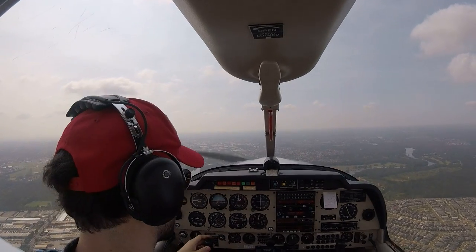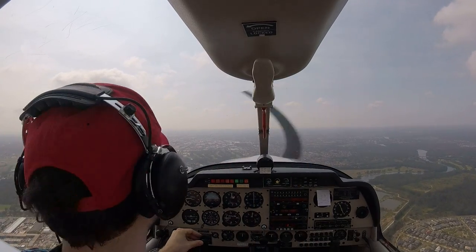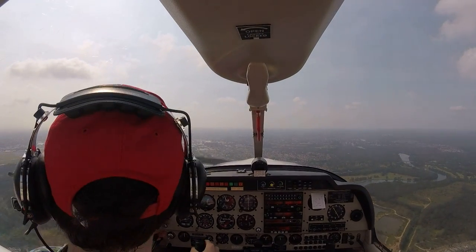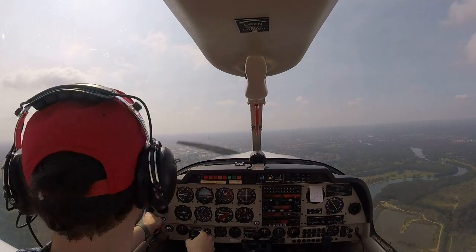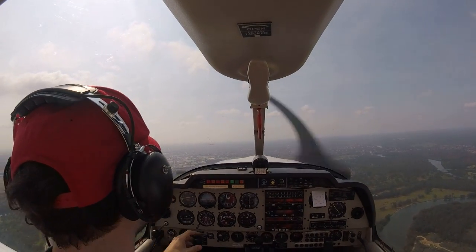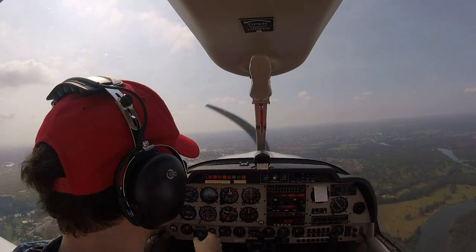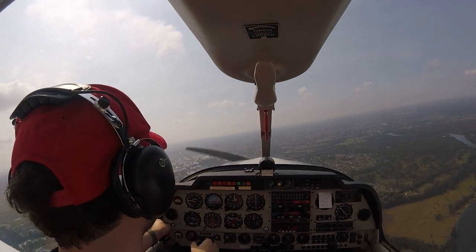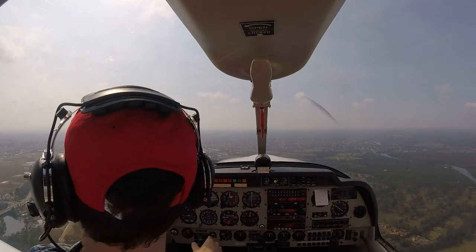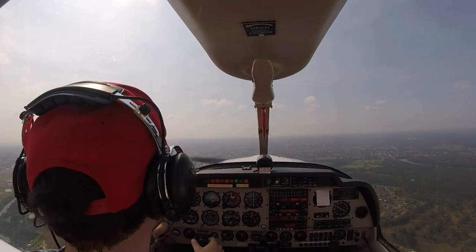Brakes at pressure, undercarriage is fixed, mixture is rich, fuel pump is on, fuel selection is on, pressure and contents, warning light, canopy, harness. Uniform November Hotel, clear to land. Clear to land, Uniform November Hotel.